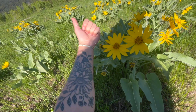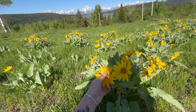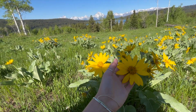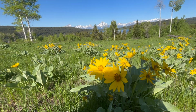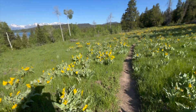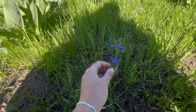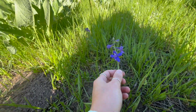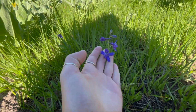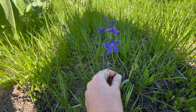And they literally kind of remind me of my tattoo, I'm not gonna lie. I love these so much. I have a thing for yellow flowers. Yellow flowers are like my favorite in the whole world. But yeah, there's that shot there. Let's see if I can find another species. Here we go. Okay. This here, these are beautiful. This is gonna be a species of larkspur flower there. I don't know the exact species, but it is a species of larkspur.